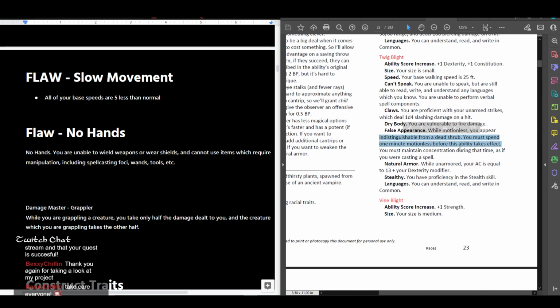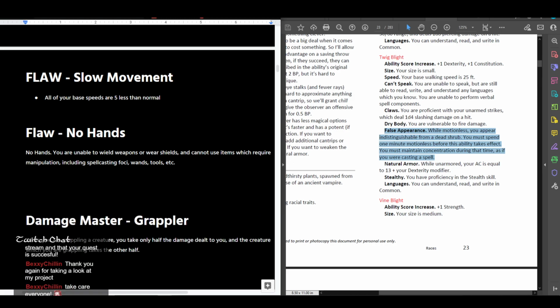You must maintain concentration during this time as if you were casting a spell, which they never really talk about what it means to have a false appearance, but maybe that is what it takes to maintain a false appearance. You have to have concentration. So I thought that was kind of a cool thing. So yeah, a very, very interesting document. I think it'll be a good source of Bloodline abilities. So I'm going to add it to our list of things to kind of grab stuff from.